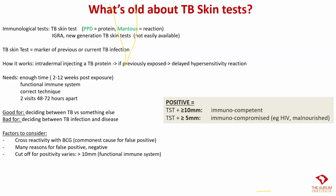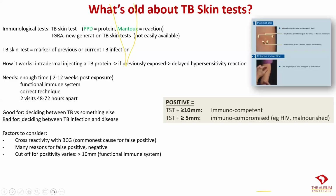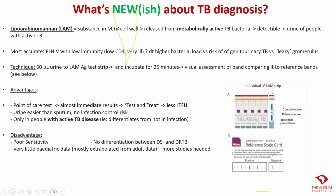This is really not a great test. It's a helpful test when it's helpful, but when it's negative, it doesn't mean that the child doesn't have TB, unfortunately. Okay, so there you can see how to do the test and take it and to measure it. I'm not going to go into that right now, but you can always contact me later for that.